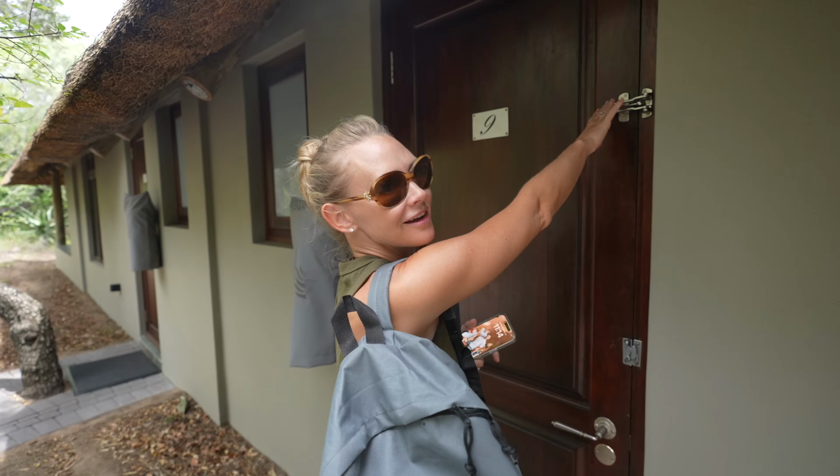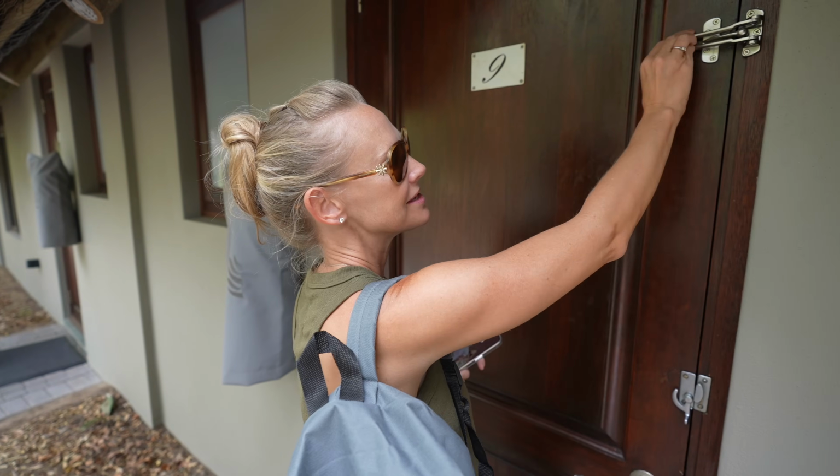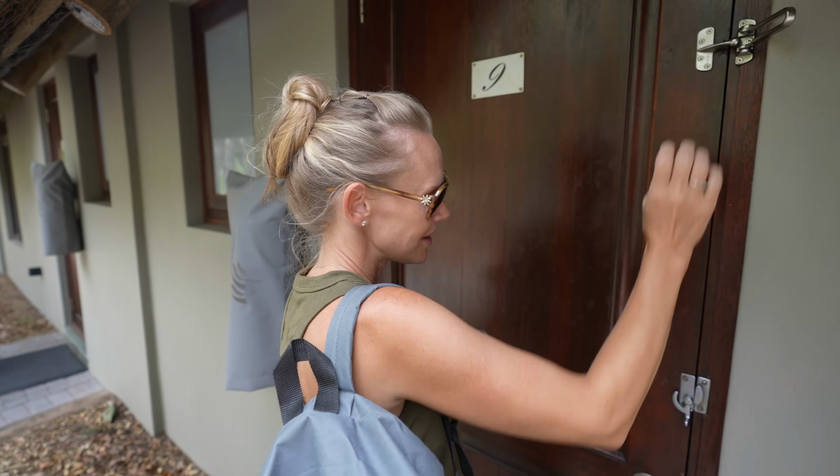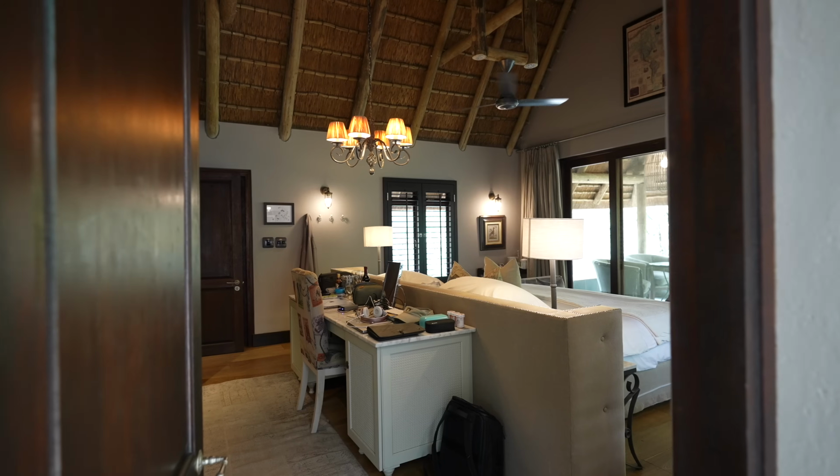And you have to unlock it 2 different ways because those cheeky monkeys have learned how to unlock this one up here. So they had to add this one extra security just for the monkeys. You've got to lock it when you're inside too. Because of how the door locks work, we're only using one door to get in and out. So we're gonna zip right through the kids' room because they're identical anyway. And we're gonna show you our beautiful lodge suite.